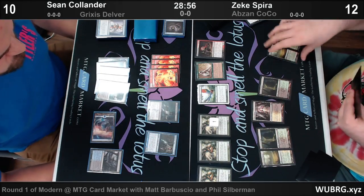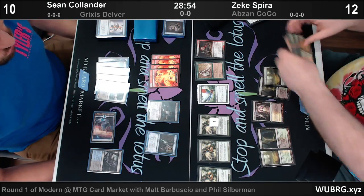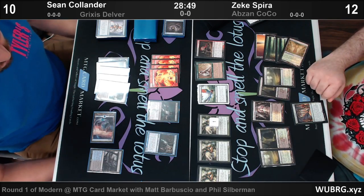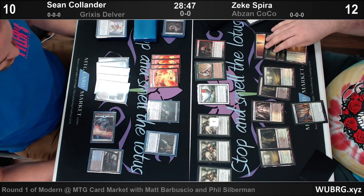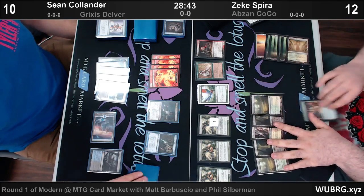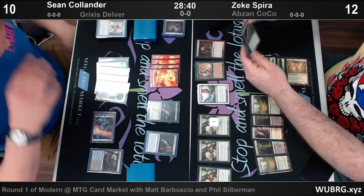If he Collected Company into Melira and Viscera Seer, that's infinite damage right there. He's got the Redcap out already. And Zeke plays this deck. Yes, he plays Collected Company. Yep. Does this resolve? And Sean is thinking this could be game. Do you have a response? I don't think there's anything you respond with. You don't want to cast the Mana Leak because you don't want to put it in your graveyard.